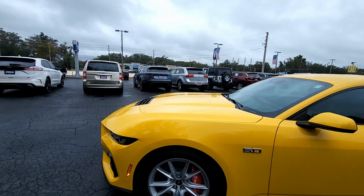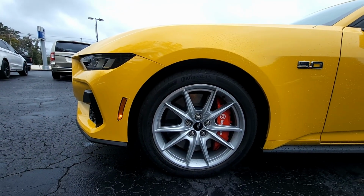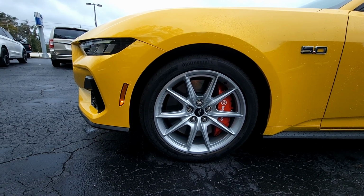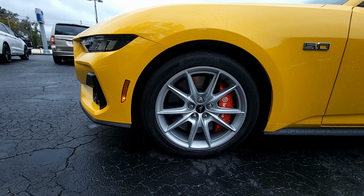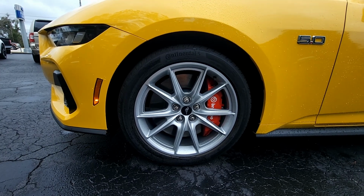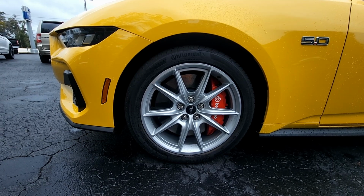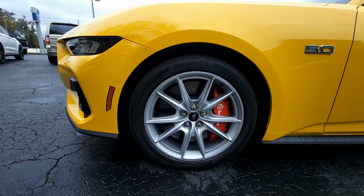So we have the 19-inch wheels on this particular one. Not sure if I like the design of the wheels. Maybe I'd like the black wheels on it, something a little bit fancier, but these don't look bad. And if you look in the back, you can see the Brembo calipers right here, huge rotors in the back. You need some stopping power to stop this beast. Now this is not standard equipment. You have to pay extra for the Brembos or buy a package that includes it.